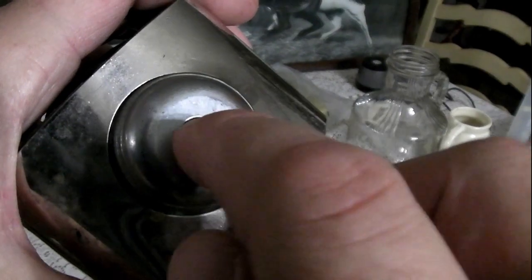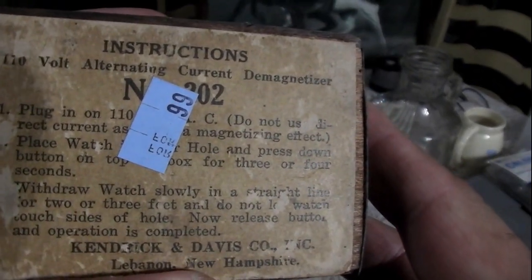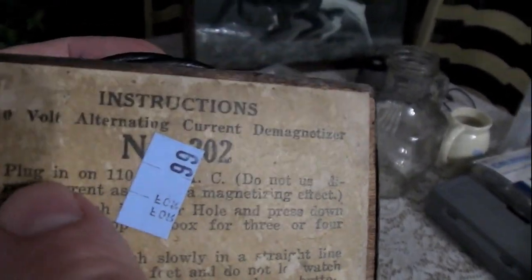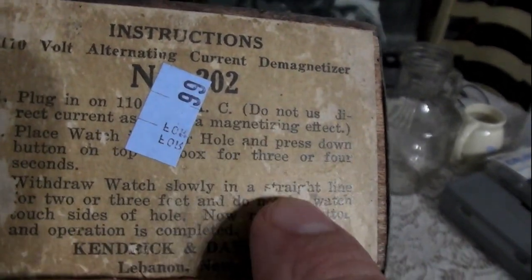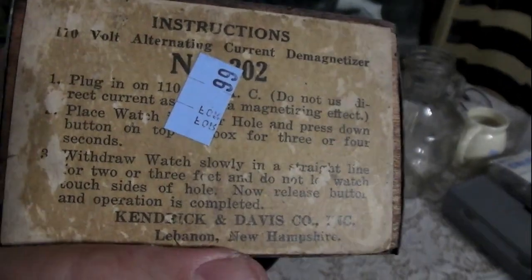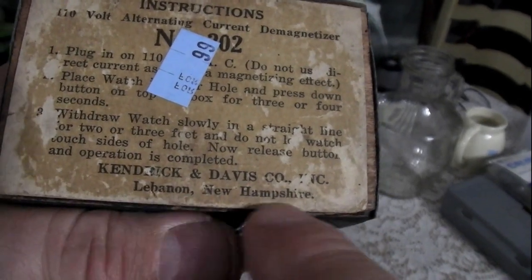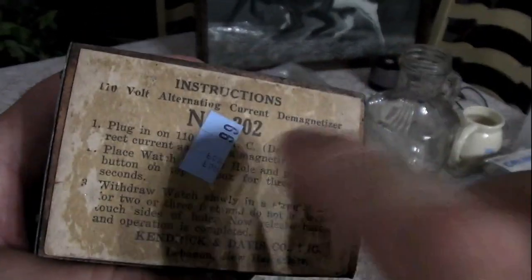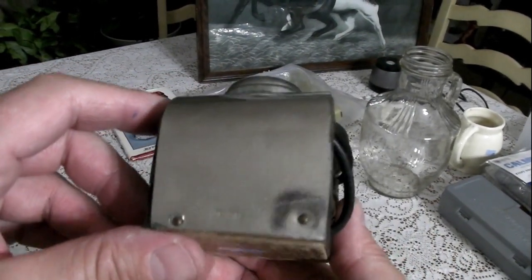That might be Bakelite, that button. And of course, they put the price right over the instructions. That kind of annoys me when they do that. It's 99 cents I paid for that. It says it's a 110 volt alternating current demagnetizer. It's got a number on there. I really need to get that off before it sticks on there too long. Made by Kendrick and Davis Company Incorporated, Lebanon, New Hampshire. This I haven't looked up, but I'm pretty sure it's worth more than 99 cents. I'd say this is probably like a $50 item or more. It could be $100 to a collector.